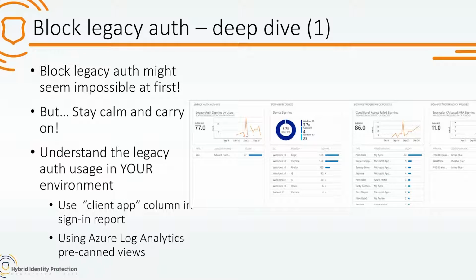And we have added a bunch of capabilities in Azure AD, and other products might have similar things that you can leverage, where within the sign-in report, we tell you what client app was used. So within the sign-in report, you can see if the user was using an SMTP client or an IMAP client or a POP and so on. Now, you can take that information and aggregate it on your end to figure out the users that are using these legacy clients. You can also figure out the apps that are using the legacy clients.